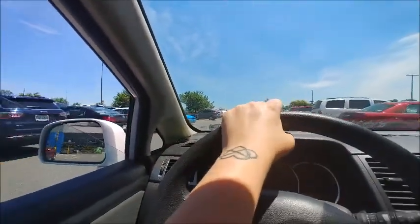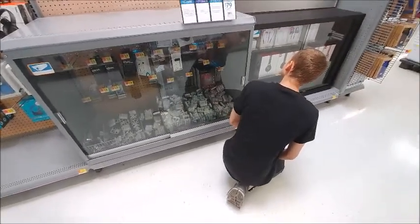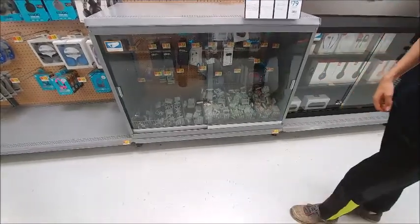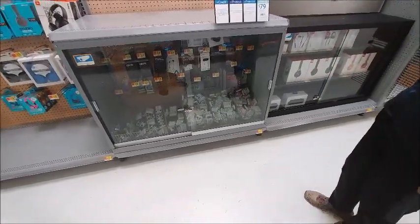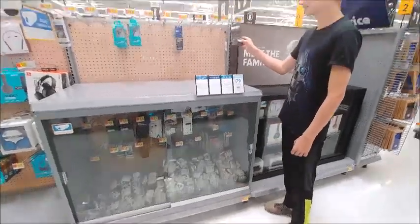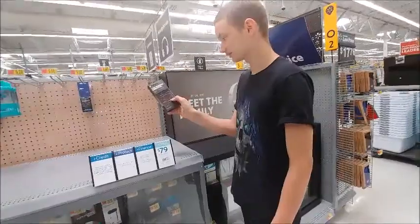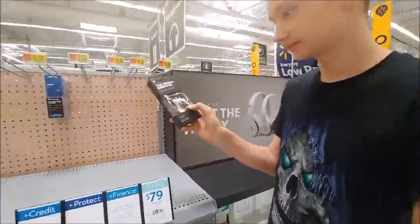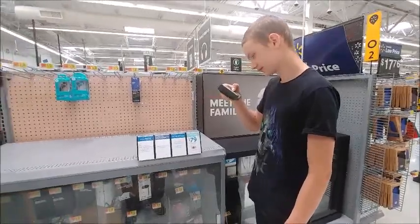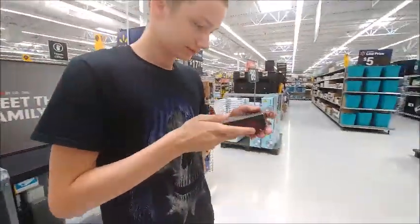I need to find a parking spot. Are you looking for earbuds or are you looking for actual headphones? Earbuds, because I don't like headphones. I can't exactly hear it when you're calling. Do you need a microphone or anything? Yeah, I like this. That's only $15. Does it have a microphone with it? Yeah, I have a mic. Well, there you go. That's not bad.